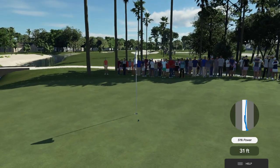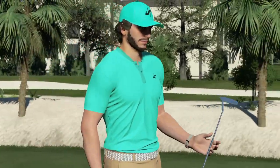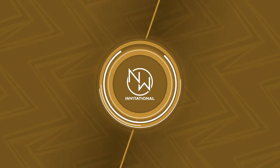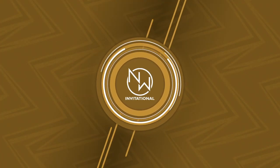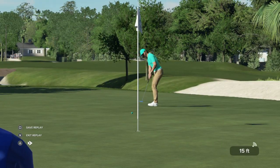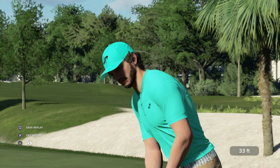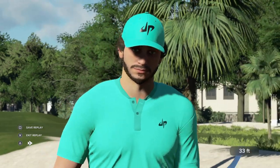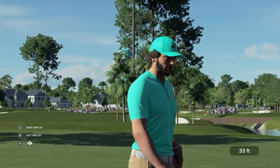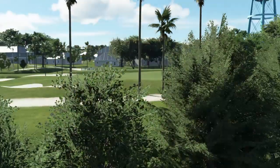Oh, they're going to walk this one in. And you hold it. What a monster. And let's have one more look at that shot. What an amazing putt from way out. Still in the lead now after that hole.